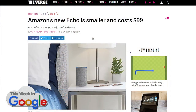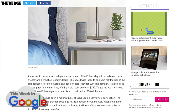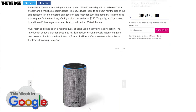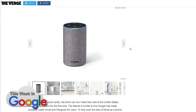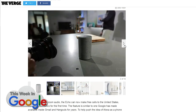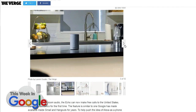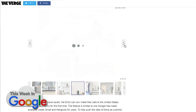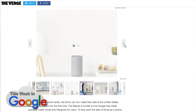Amazon showed off first a new smaller Echo device. It's wrapped in cloth. It's not quite half the size, but it probably cuts off a third of the size of the original Echo. But it's wrapped in cloth, so maybe it fits into your home a little bit better. $99. You could get a 3-pack if you like buying in packs for $250. You just add 3 to the cart, and then you get a $50 discount applied there.